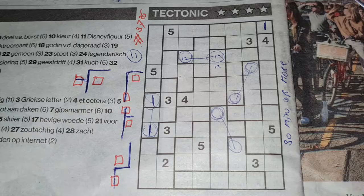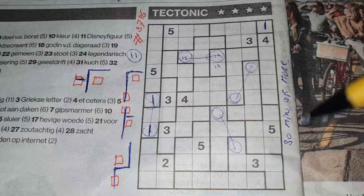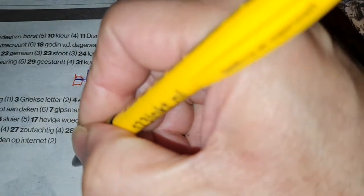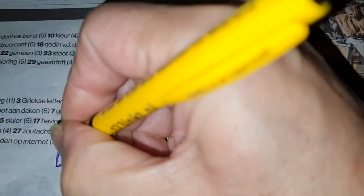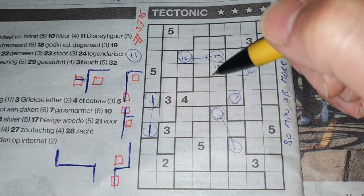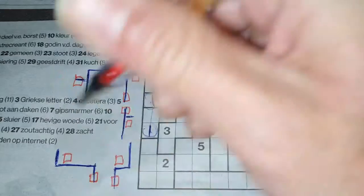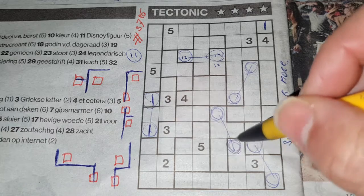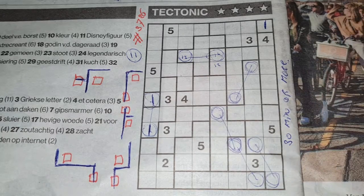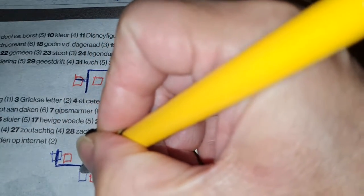Do we have more figures or shapes or structures or constructions? Yeah. This one, the Z construction. Let me draw this here. Alright. The Z construction. Remember that this box has the same number as that box. So this box is the same number as that box. But also, that box has the same number as this box. So that box has the same number as this box.